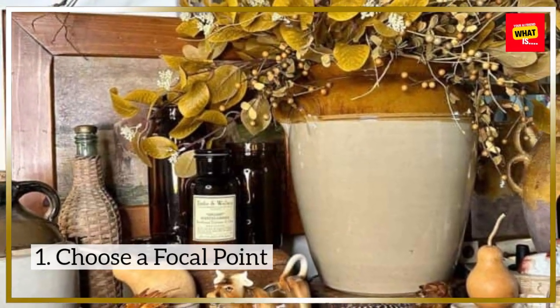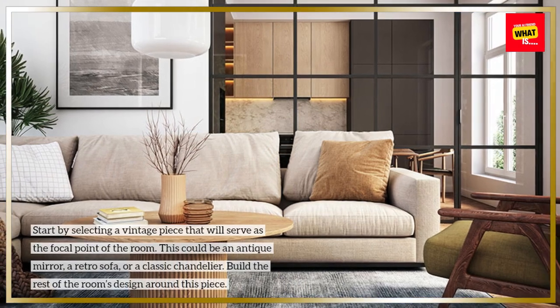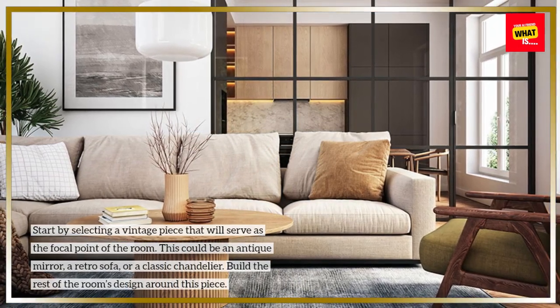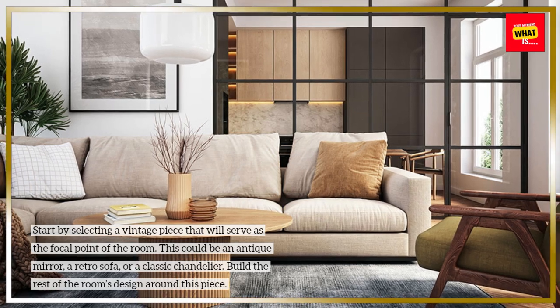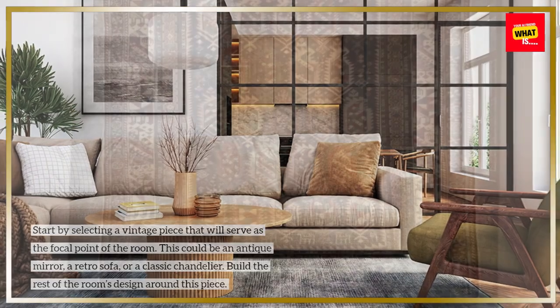1. Choose a focal point. Start by selecting a vintage piece that will serve as the focal point of the room. This could be an antique mirror, a retro sofa, or a classic chandelier. Build the rest of the room's design around this piece.